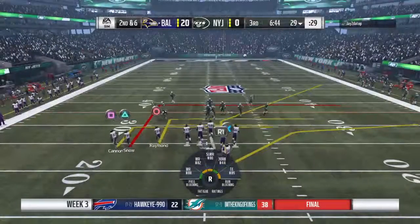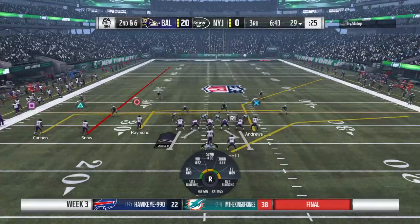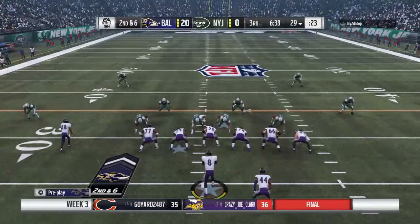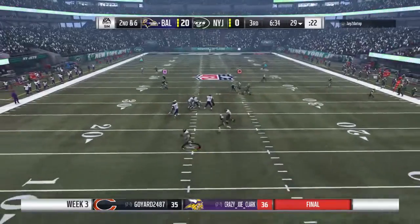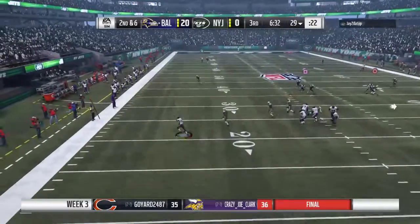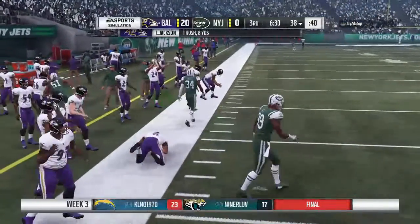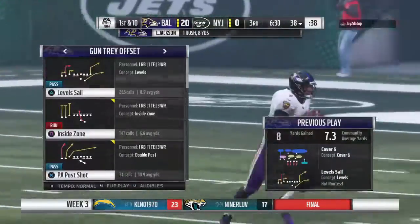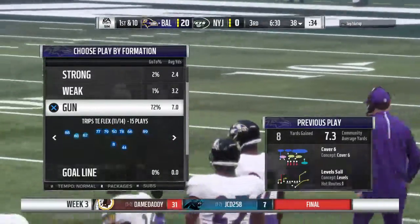2nd and 6, just inside the 30. All right, now, lucky 56. Hurry up, here we go. To throw on 2nd down, Jackson. And he gets this up across the 35 before he's out of bounds. 8 yards that time, able to take off, and the result is a first down.